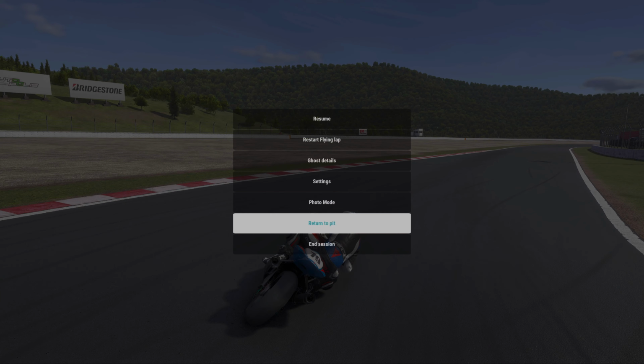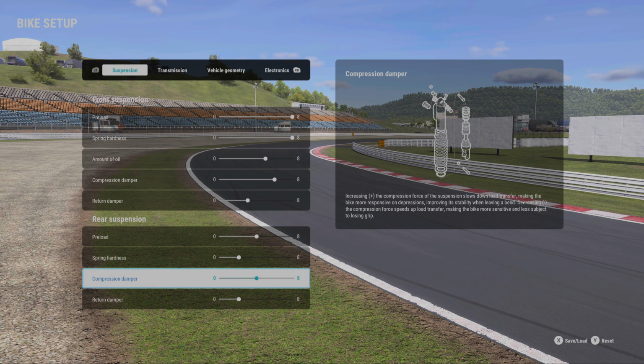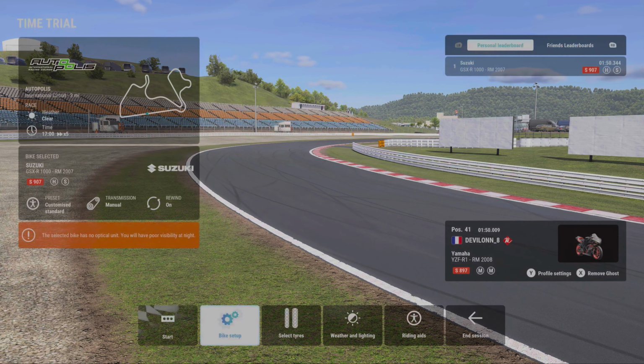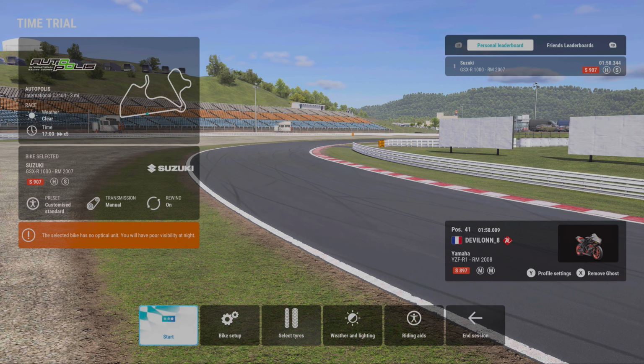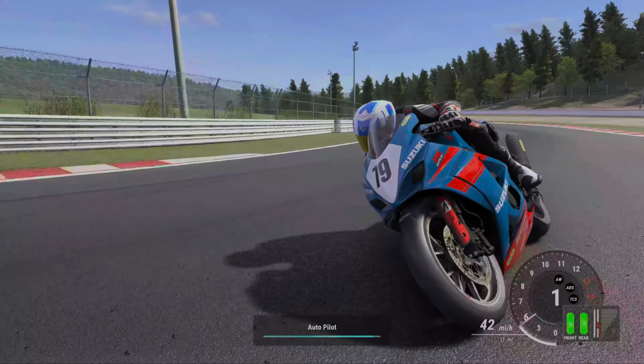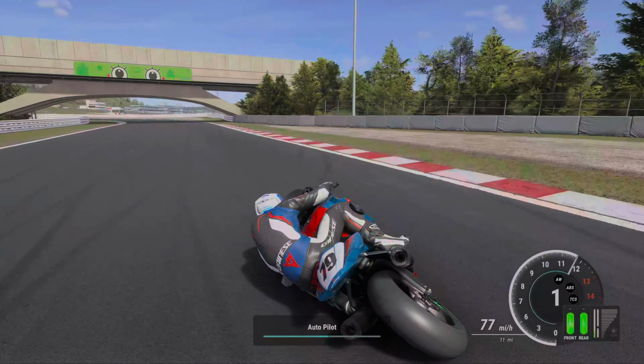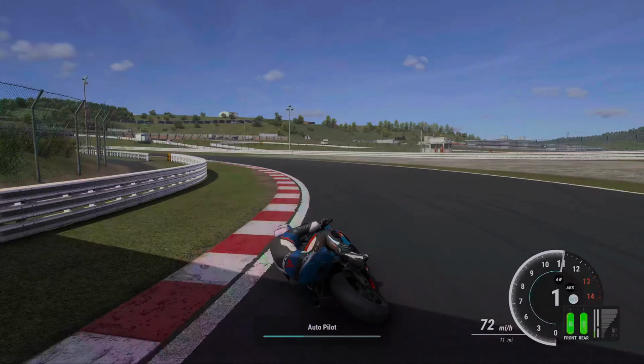As I get on the gas, it's understeering, which means it's squatting. So I want to add a click on that, don't I? I might add a click to the spring, actually. That'll do. So that's a click on the comp damper and a click on the rear spring. Hopefully get that rear end a bit more support. Stop it trying to squat and understeer quite as much.